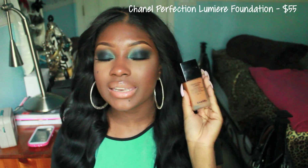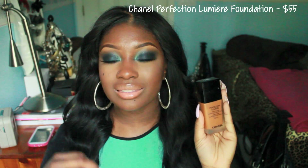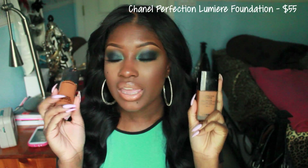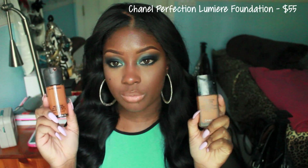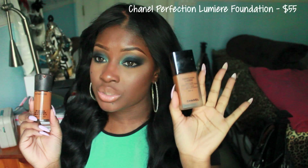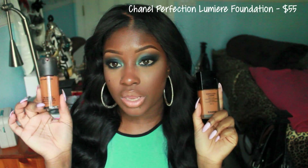It's really nicely made, and what I like about this foundation is it's light but it covers. So it doesn't look cakey, it doesn't look heavy, and it lasts a long time like the MAC Pro Longwear Foundation. If I had to choose between the MAC Pro Longwear and the Perfection Lumiere, I would say this one for every day and this one more so for if you're going out somewhere.